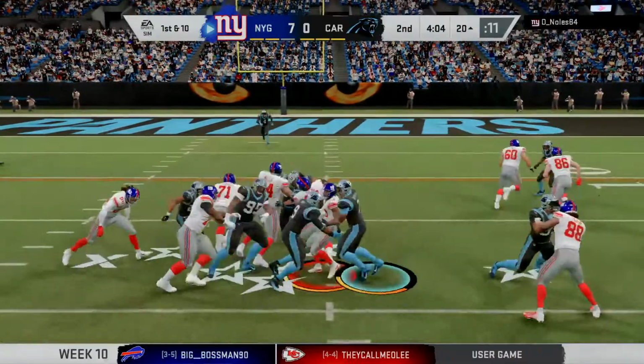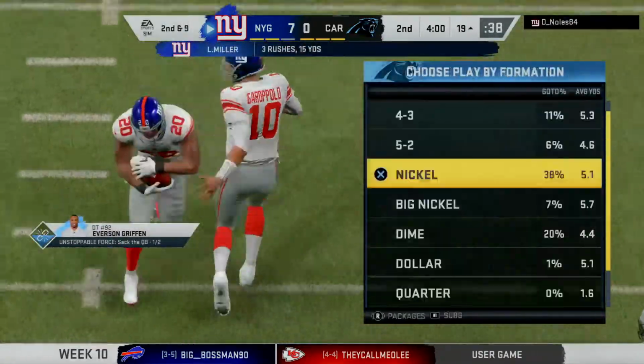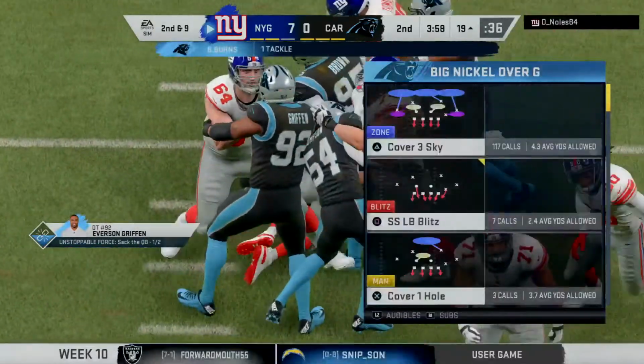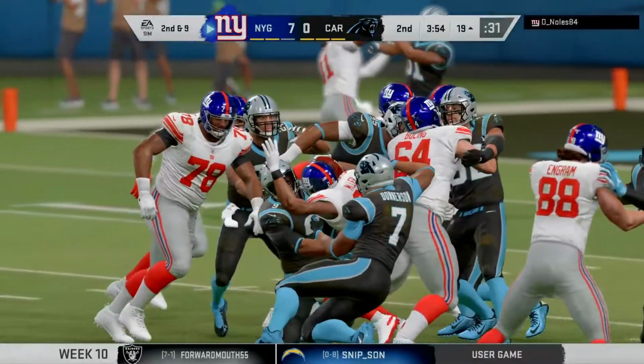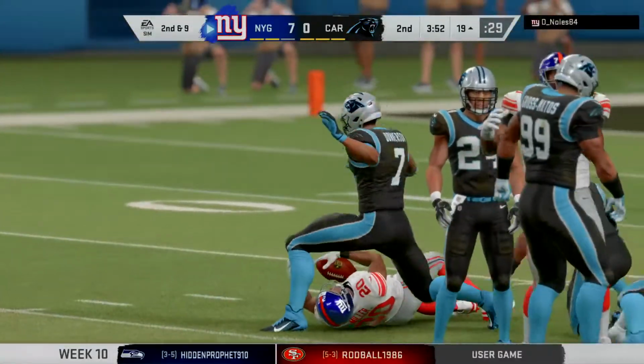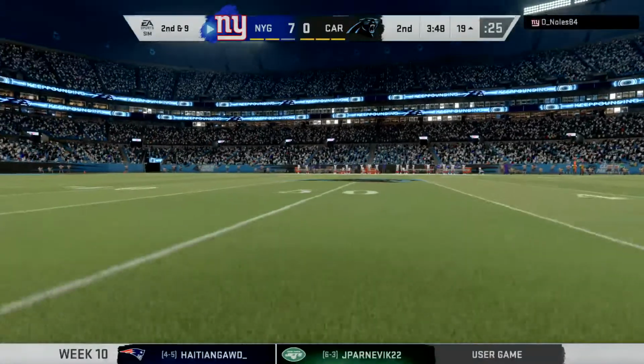They keep it on the ground. This time it's Miller, and he's only going to get a yard from the 20 to the 19. Now keep in mind, if you're thinking of staying on the ground, this is a top 5 rush defense. Yeah, but I don't think you shy away totally from the run. At least show them the hint of a run before you decide to throw the football.